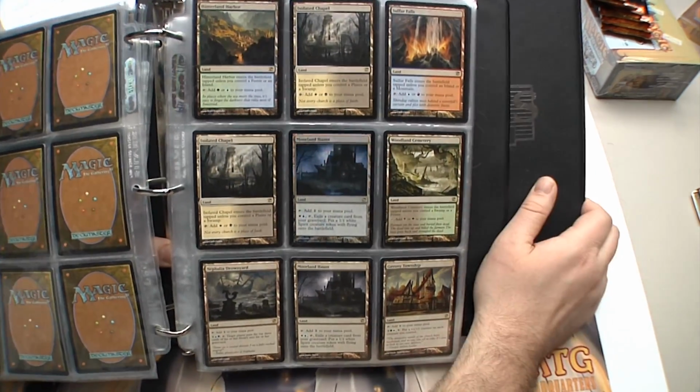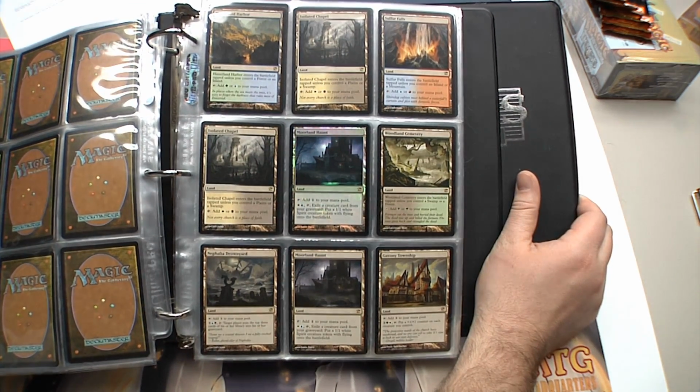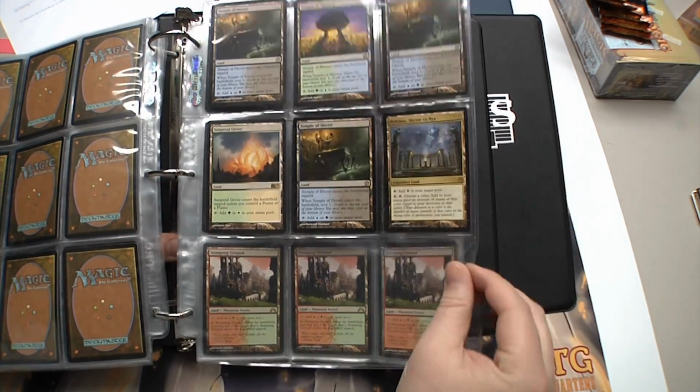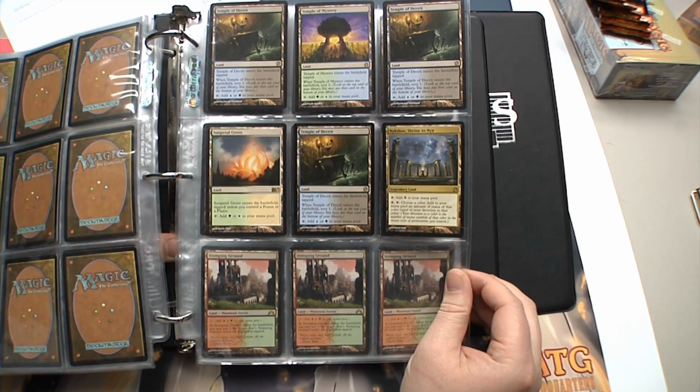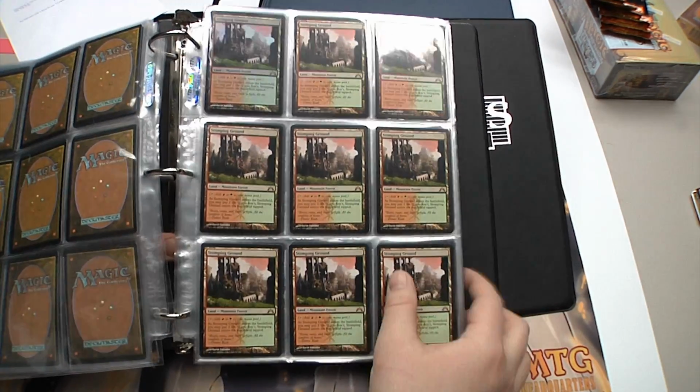Hinterland Harbor, Isolated Chapel, more Sulphur, Isolated Chapel, Foil Moorland Haunt, Woodland Cemetery, Nephalia Drownyard, Moorland Haunt, Gavenry Township, Temple of Deceit, Temple of Mystery, Temple of Deceit, Sunpetal, Temple of Deceit, Nykthos, Shrine to Nyx.